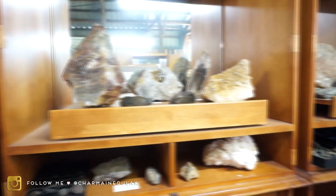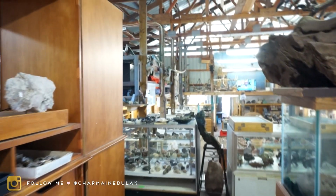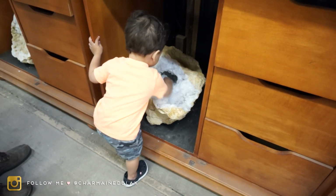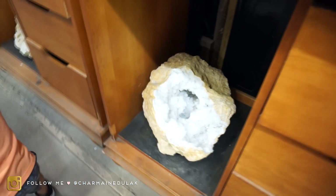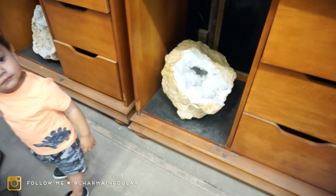There's so much stuff here, guys. If you're ever near this area, you have to come and see it. There's so many rocks. And crystals. Wow. Poke, poke. You like that one? Be careful, they're pointy. Wow. That's also $2,000. You can climb inside of that one, can't you? Yeah, it's so big.